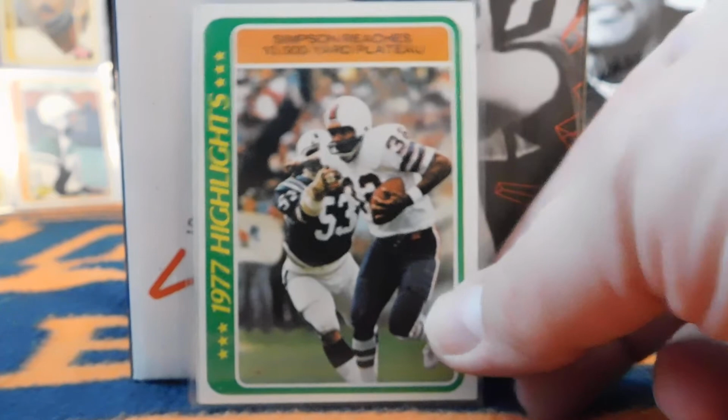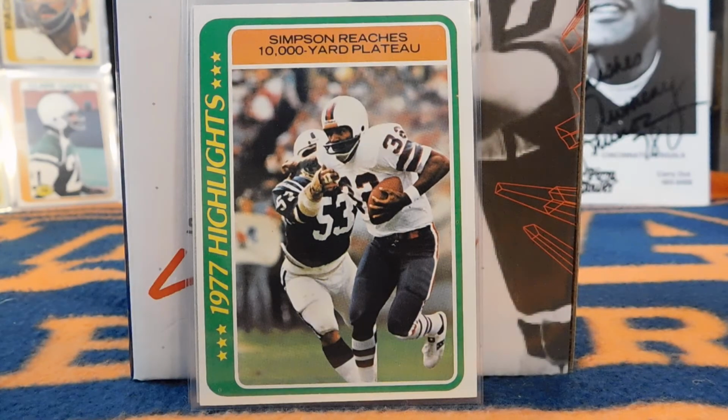They had 1977 highlights. This one is recognizing O.J. Simpson's 10,000 yard total rushing for his career. Now, what's of note that's kind of interesting about these cards is I was taking a look at the 1978 season, and the average salary for players in the NFL at that time was $62,000. And O.J. Simpson was the highest paid player that year. He had a contract that earned him $733,000. Now, this would have been right before he switched over to the San Francisco 49ers.